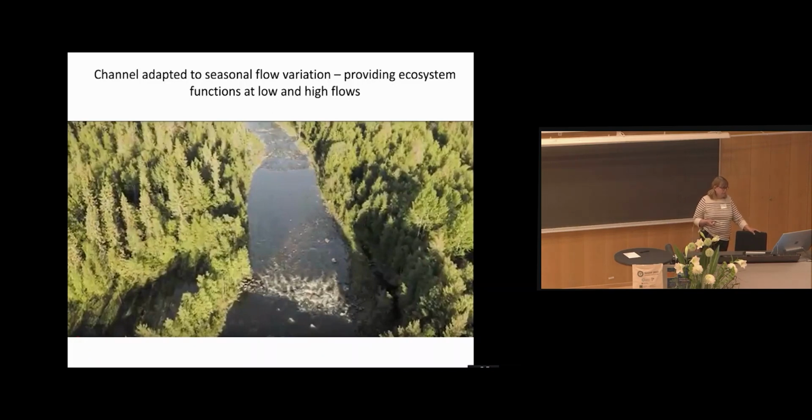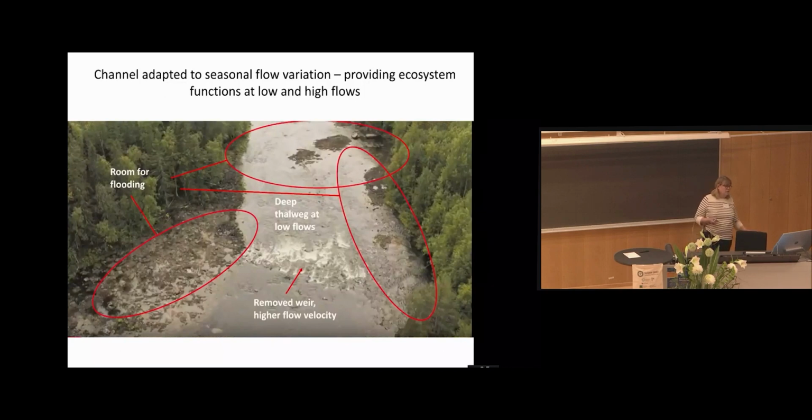So this is before morphological restoration. You can see a typical weir here. And after restoration, the channel was adapted to this seasonal flow, and also adapted because this is used sometimes as a spillway as well. It has to be able to harbor maybe 100 cubic meters at a time, so give room in the river for flooding as well. You can see here that the weirs are removed and flattened out to improve water velocity. It was also important to keep a deep thalweg, so you have water at low flows all the time, and provide room for flooding for the river.